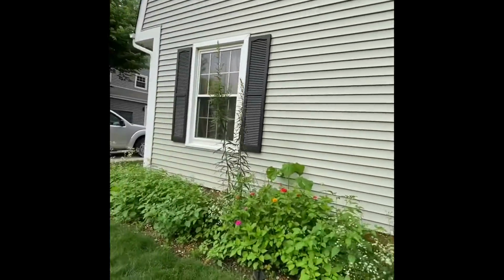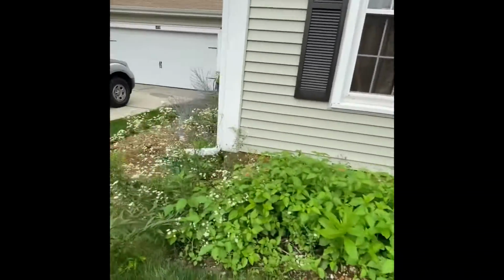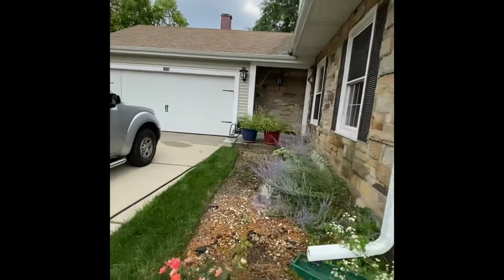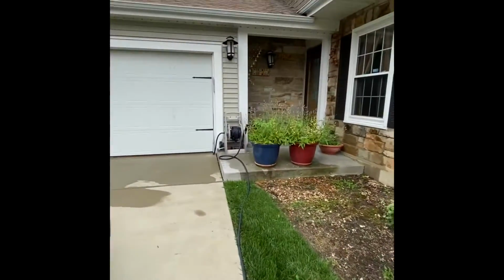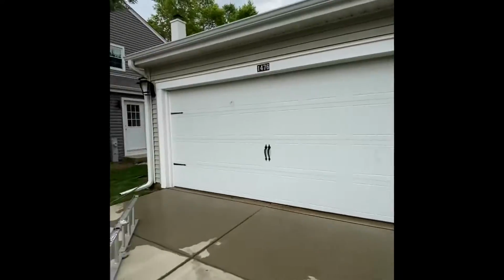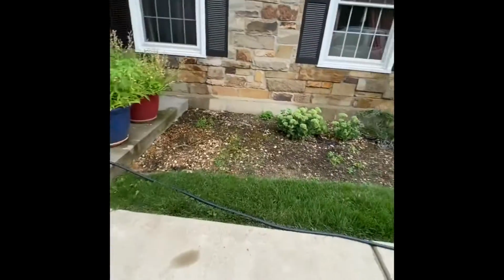Up here, same case, a bit dirty around the trims up here. Couldn't really do much about them. And then up here, basically windows and the gutters. So I'm gonna go ahead and get up on the roof and clean out them gutters, and then that should be it. I should wrap it up the rest of the day. All right.